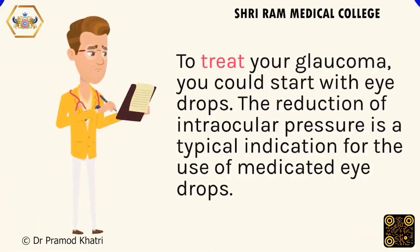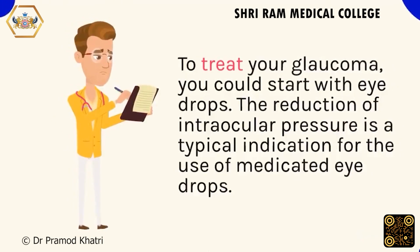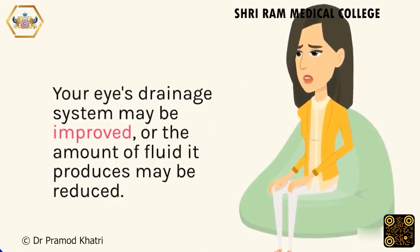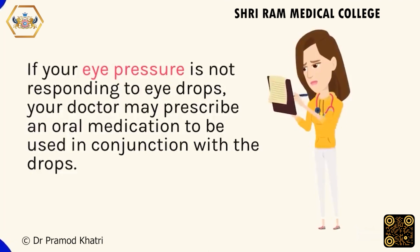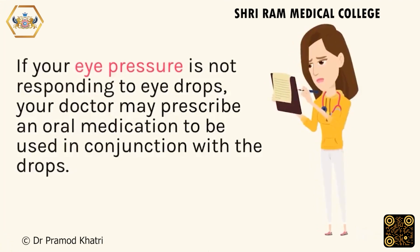The reduction of intraocular pressure is a typical indication for the use of medicated eye drops. Your eye's drainage system may be improved, or the amount of fluid it produces may be reduced. If your eye pressure is not responding to eye drops, your doctor may prescribe an oral medication to be used in conjunction with the drops.